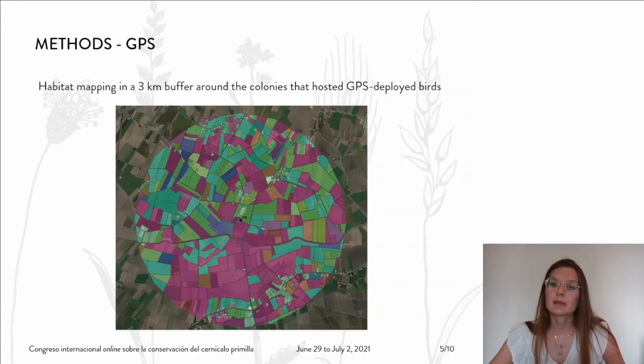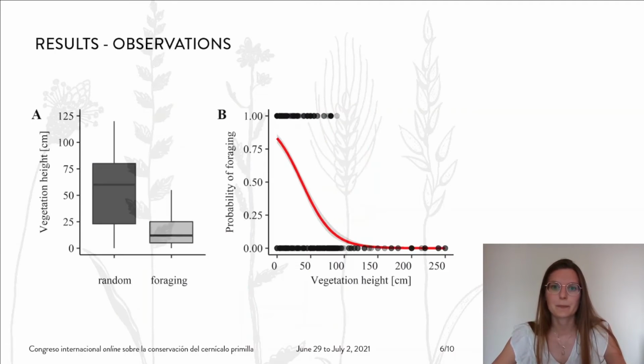The GPS telemetry methodology consists in mapping a 3-kilometer buffer surrounding the colony where individuals were equipped with a GPS. Every crop in this buffer was fine-mapped, and information on crop type and vegetation structure were taken. The crop mapping was carried out 3 times during the breeding season to investigate the finest change occurring.